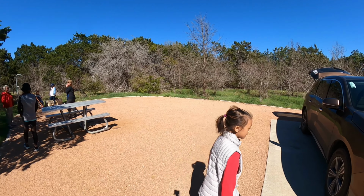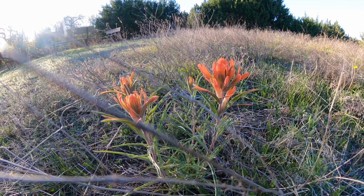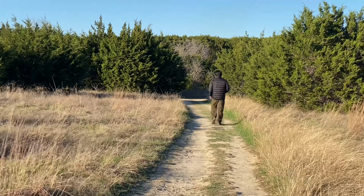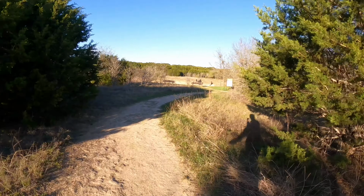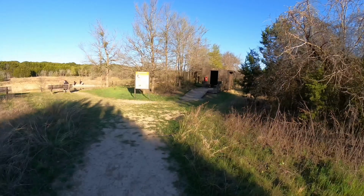Let's go. Nice. This is interesting. Along the trail you see all these benches and a little clearing. Nice place to rest. Look at that. This is nice. Oh wow. And here we are at the pond. Yeah, this is nice.